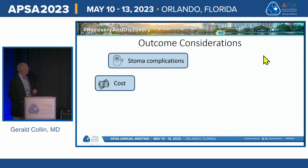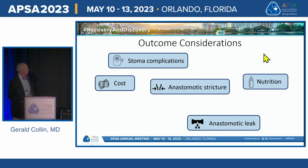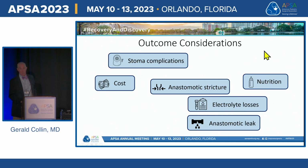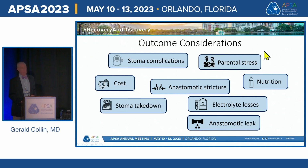The cost, the issue of stoma complications, which is a real one, and the contrary concern for anastomotic leak or anastomotic stricture, and then issues of nutrition and electrolyte loss, how they might be impacted by your decision. Issues of parental stress, particularly with the stoma and going home with that, the concern for having to do a stoma takedown as a second or third procedure, and then finally concern for a late stricture for unrecognized colonic disease that you had after you did an anastomosis.